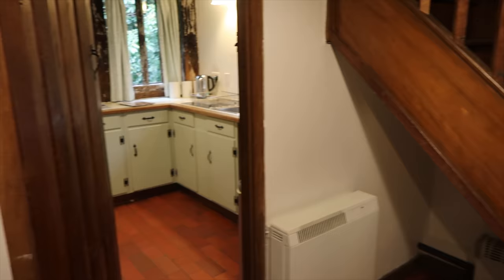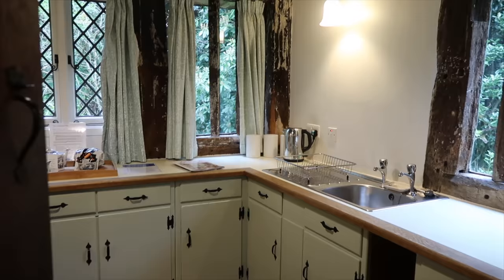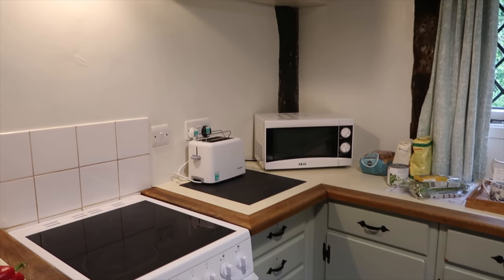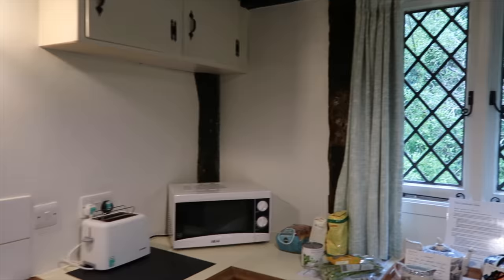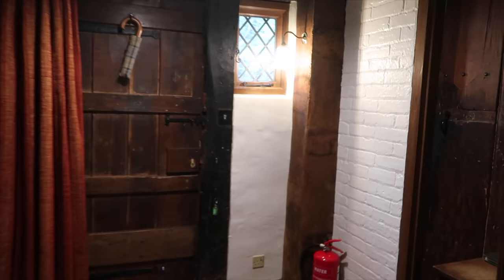So, this here is the kitchen, and we will prepare dinner any minute now. This has actually a very decent size, so hope you can see it. Very nice. And it's just so quiet and lovely. And around the corner is the sitting room.